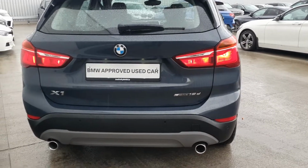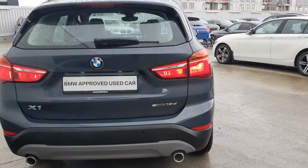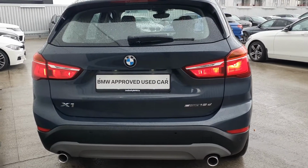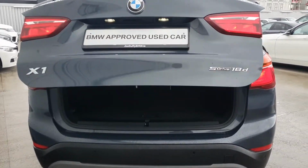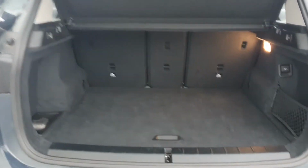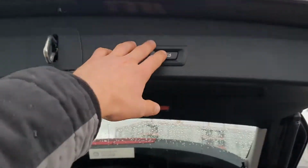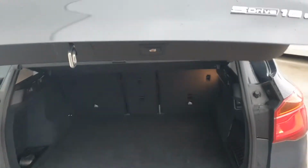This SUV is also fitted with an automatic trunk. Just a simple click of the key fob and she'll open up. Also on board are collapsible rear seats to give you even more trunk space. To close the boot, it's just a simple tap of the button.